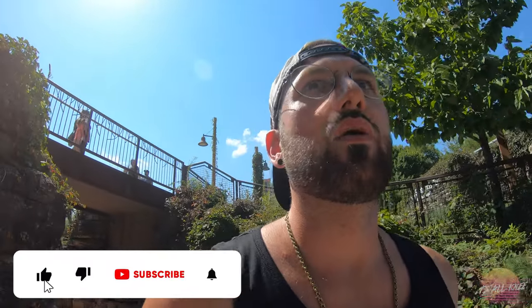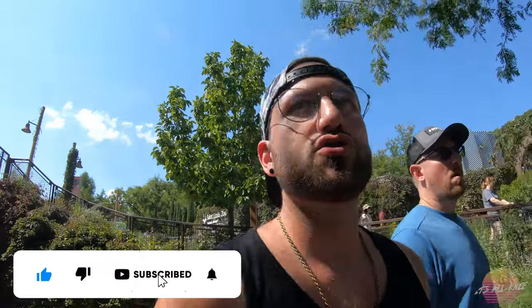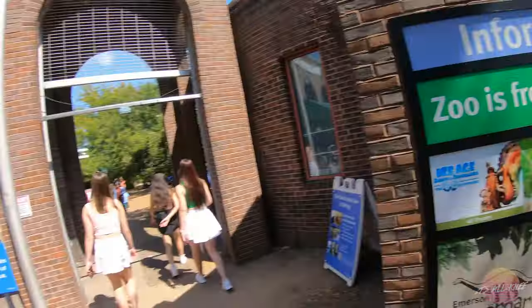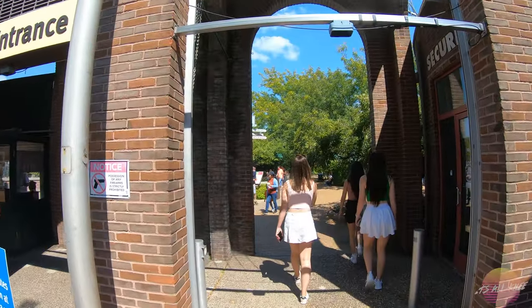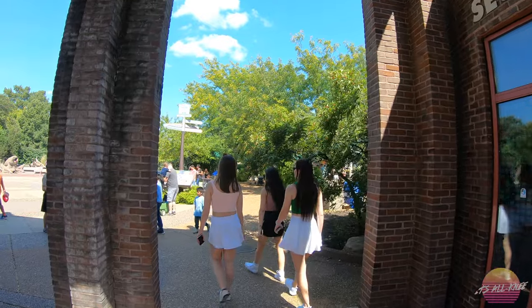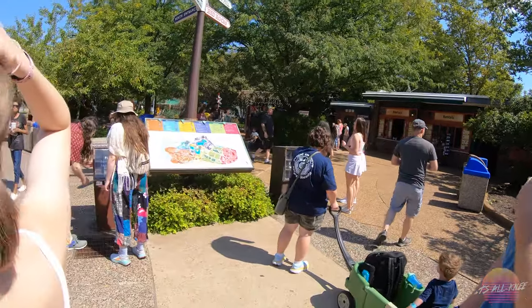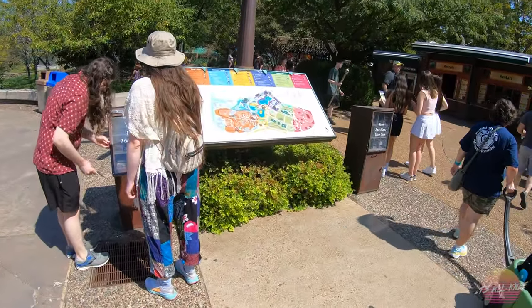Today we are still in St. Louis and we are checking out the St. Louis Zoo, which is actually one of the few free zoos in the United States. As you can see, we're walking right in. Here we go. Wow, just like that, we are in. Yeah, free zoo. Look at this sticker. It's big too. Wow.